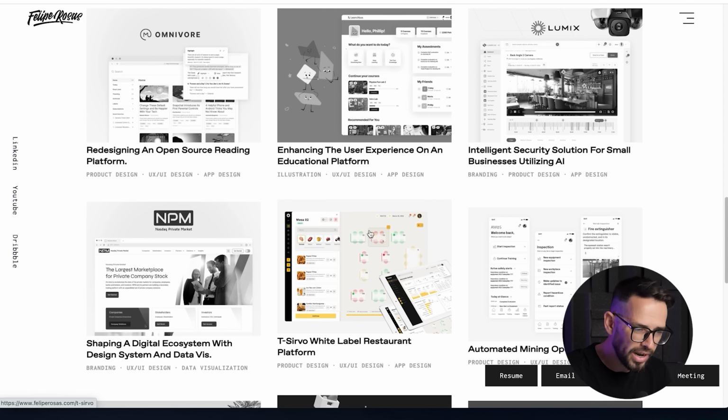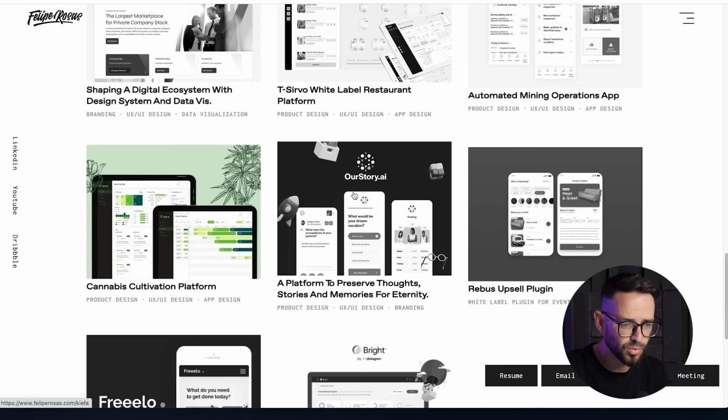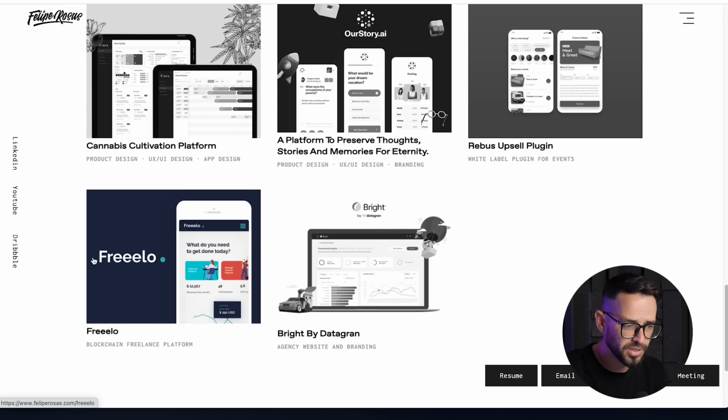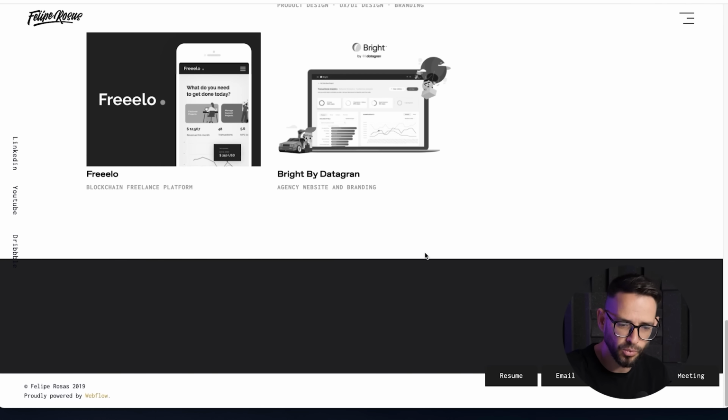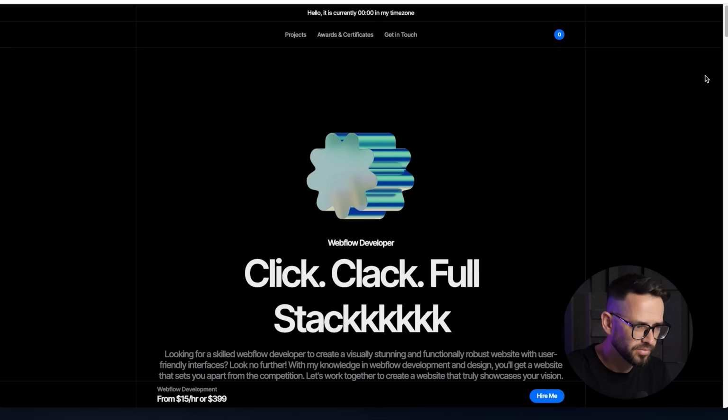So I'm trying to look deeply into the work, and the work looks fine, but again, I don't think that it's presented in a way that helps you. Very weird ending to the website, no call to action, just like an empty section. All right, Felipe, you can improve this. Lashe.